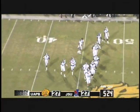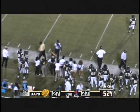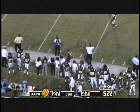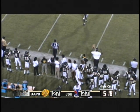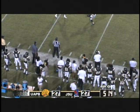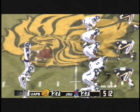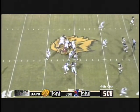Now Rucker's replacement is a young man out of Montgomery, Alabama. His name, I think it's Clinch, I believe. He's a sophomore, out of St. Jude High School there in Montgomery, Alabama. Just over 5 minutes left. Getting late here, winning time.